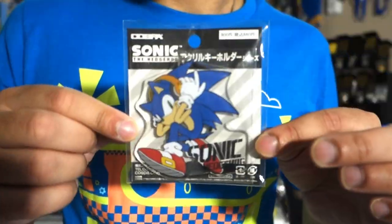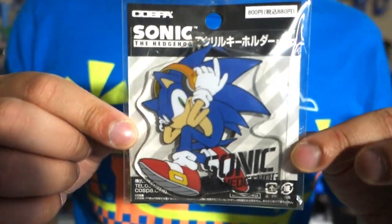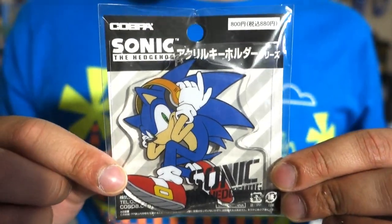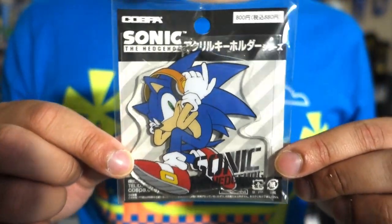And I got something from the Cospa store in Japan. So I did show this off in the other video, but this is a closer look at it. It's an acrylic keychain. It's got Sonic wearing some headphones. Really cool item. I love this stuff from the Cospa store.